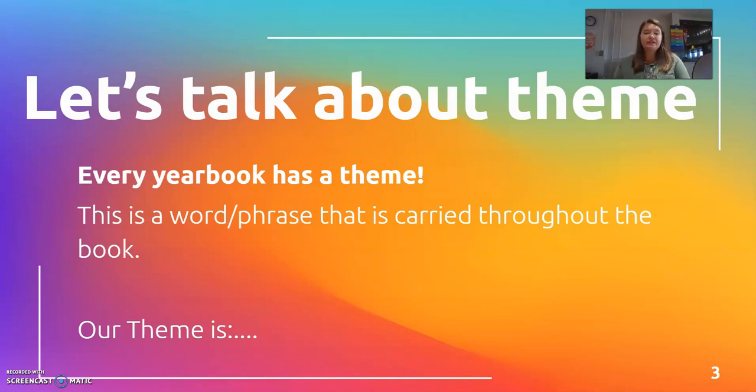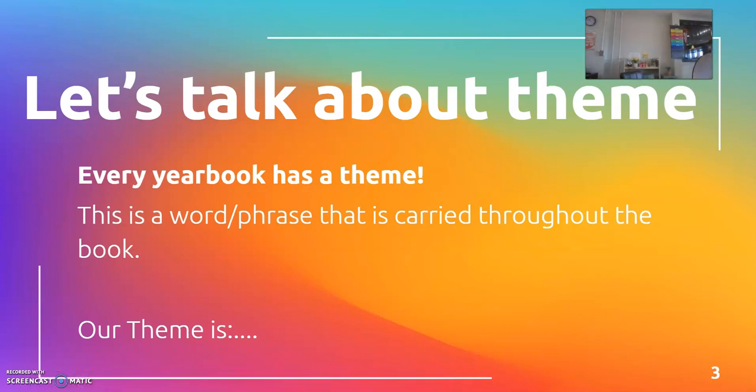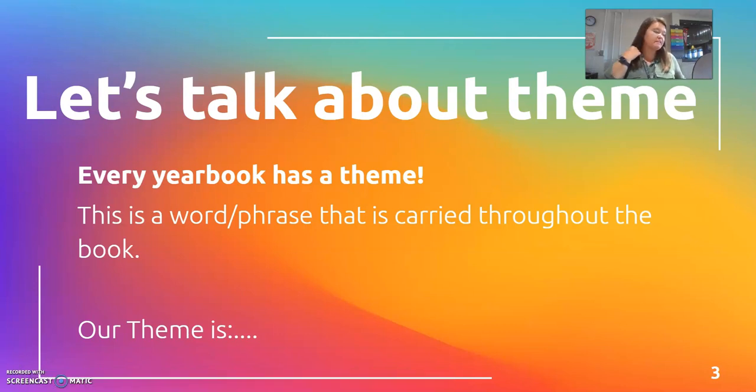The first thing that's really important about a yearbook is that there's always a theme. For every single year, there's a theme. I brought some examples. Themes are shown usually on the cover of a book. So in this one, it says "So far away but closer than you think." And what's going to be on the cover, you're going to see a lot throughout the book.